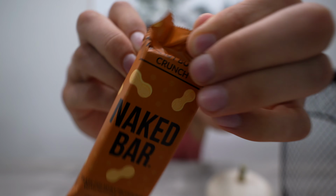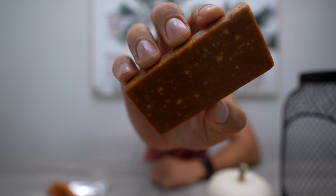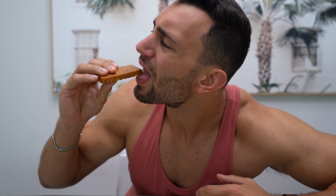Let's give it a bite. So there's no chocolate coating, which could be a plus or a minus for you, but I don't mind it either way. It smells like real peanut butter, actually. Let's give it a bite. Right away, real peanut butter, right off the bat. Oh wow, okay, I didn't know this. The first ingredient is literally peanut butter. That's crazy, and I'm telling you, you can taste it right when you bite into this thing.